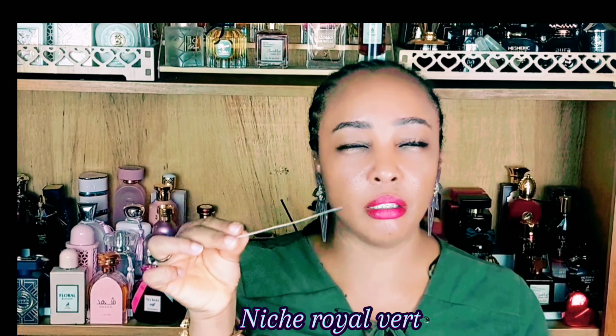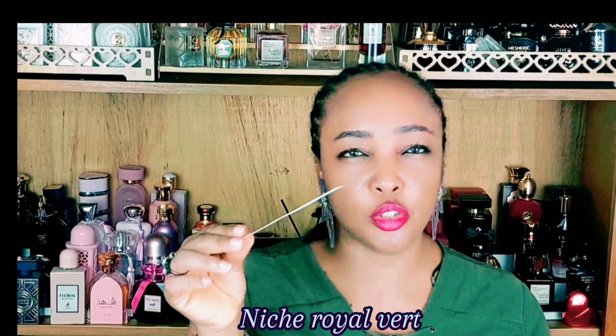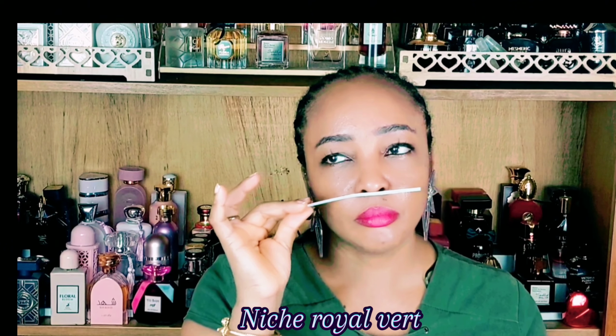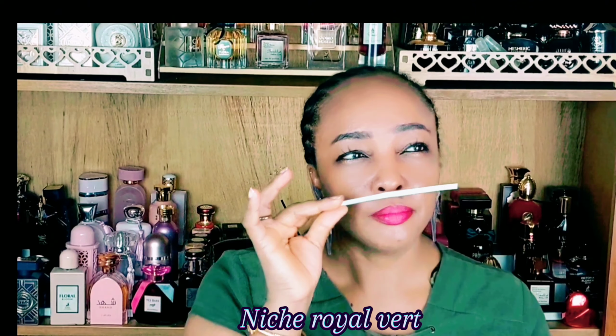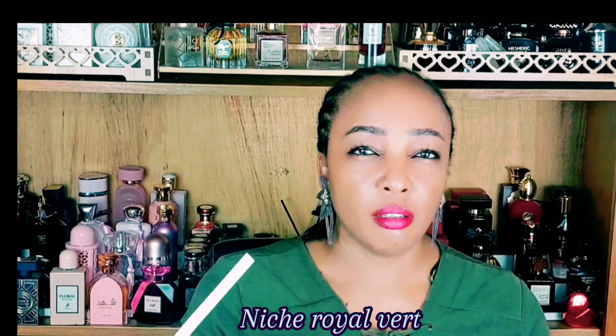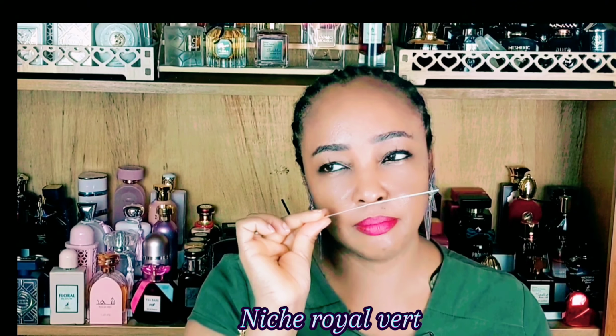If I didn't see the note structure of this fragrance, I would not believe that it doesn't have any tuberose in it, because it's got that sort of bubblegummy nuance to it. Right off the bat, I get vanilla. I get a slight innuendo of the bitter orange.